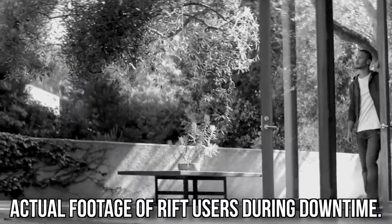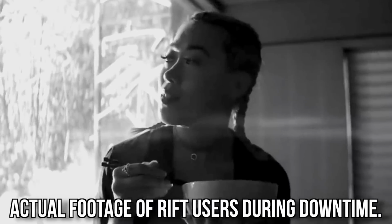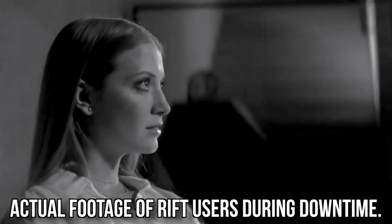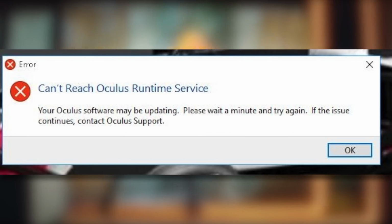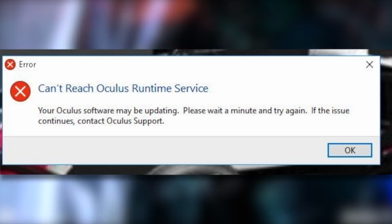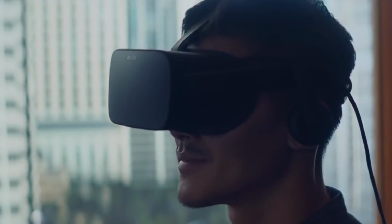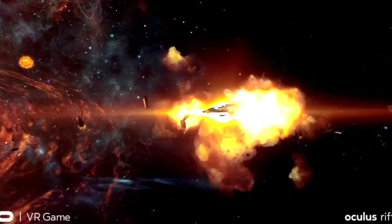The virtual world fell into darkness for all PC users around the globe as their Oculus VR headsets were basically bricked. Owners trying to fire up the Oculus software were met with an alert pop-up with the words, "Can't reach Oculus runtime service. Your Oculus software may be updating. Please wait a minute and try again. If the issue continues, contact Oculus support." Users soon hit Twitter, Reddit, and official Oculus forums to ask what the hell was going on.